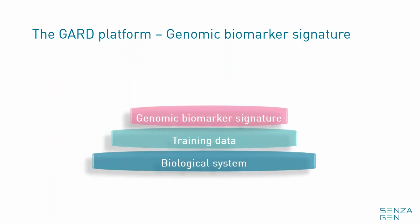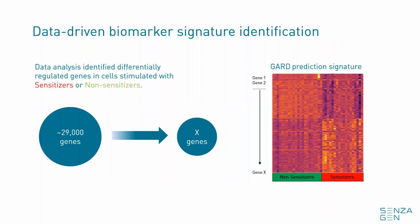And this leads us to the next module in our platform, which is the identification of a genomic biomarker signature based on how the compounds in the training datasets interact with our biological system. Starting from the 29,000 genes, and by using a completely data-driven approach, we then identify a subset of genes that are differentially regulated depending on whether cells were stimulated with a sensitizer or a non-sensitizer.